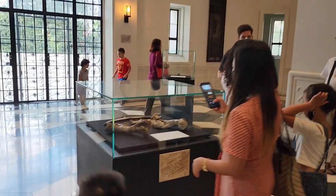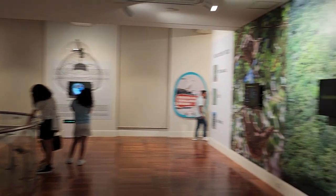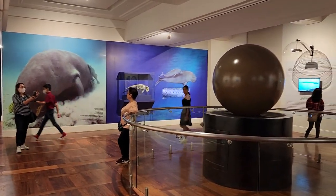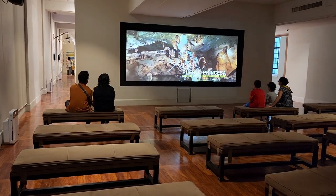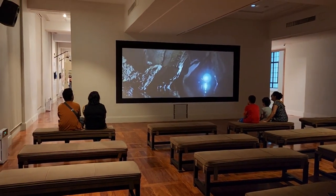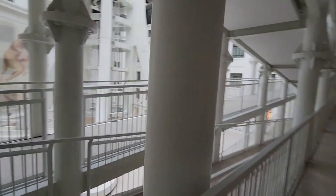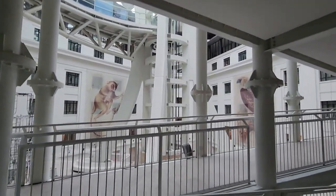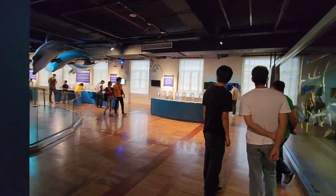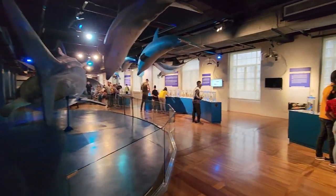Sign language sila. Next on the list is this one. So more of sea creatures. I think it's dugong. This is the beautiful part here in this museum, but unfortunately, I guess we cannot get closer to them kasi hinarangan siya. Wow.